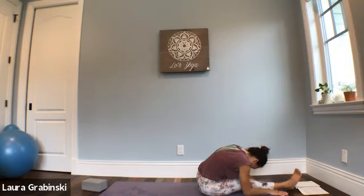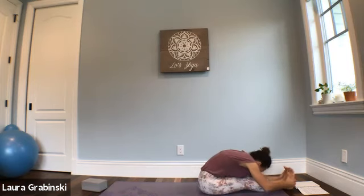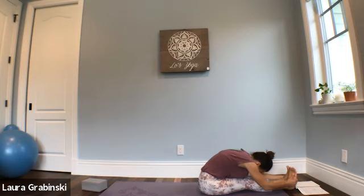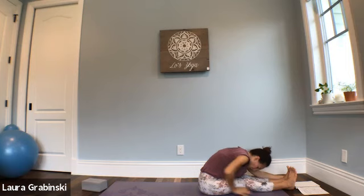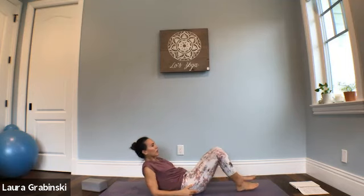Good. And then walk the hands up the right leg, left leg out, and fold. Again, grow even longer. Maybe the chin comes into the sternum, the top of the head reaches for the top of the feet. Good. And then go ahead, walk your hands outside your legs, bend your knees, hold on to the legs, and safely roll down to your spine, lower your head to the ground.